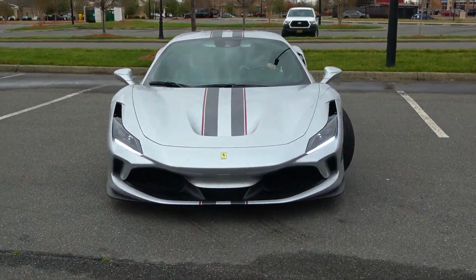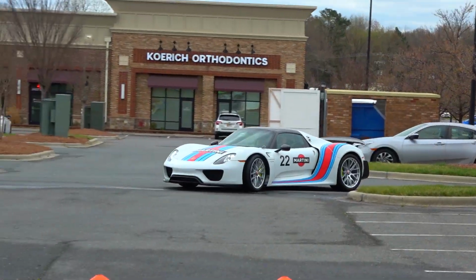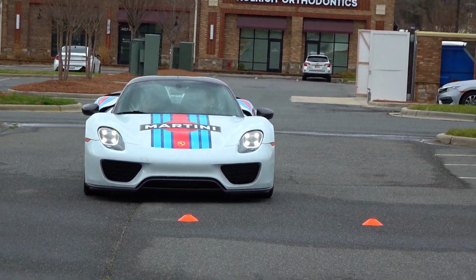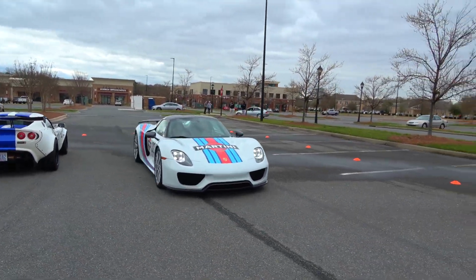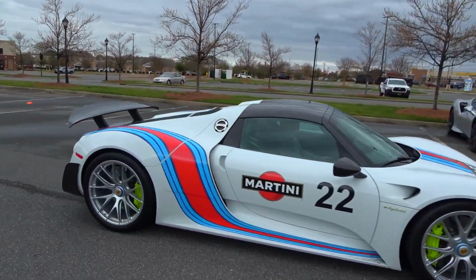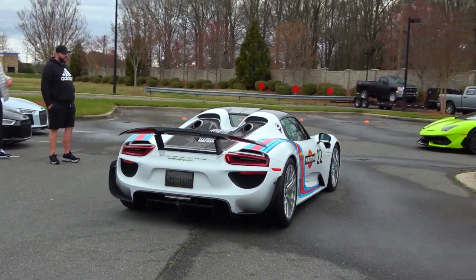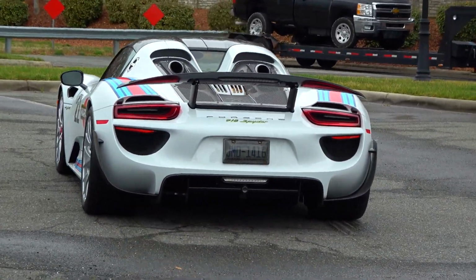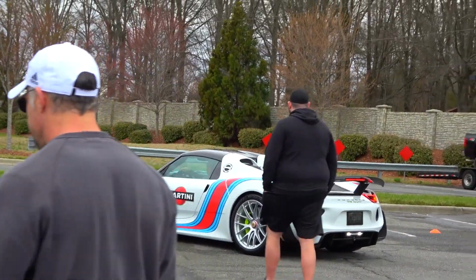Look at that thing. That front fascia is phenomenal. Porsche 918 Spyder pulling right on in. That is right, Martini spec, of course. What a beautiful hybrid vehicle. Oh my goodness. Talk about cars in the $1 million range right over here. That thing is incredible. Man, such a beautiful whip.